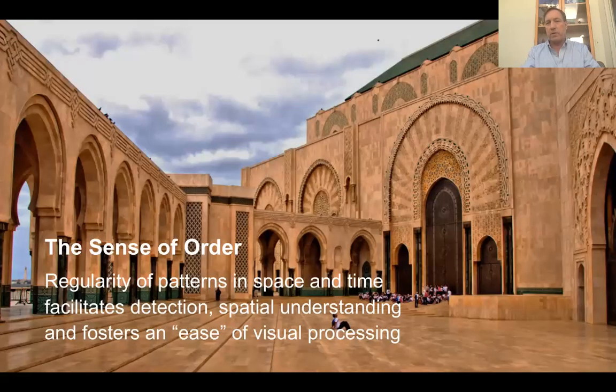So if we take this to the larger scale and think about this sense of complexity and order and these patterns that occur within nature and how we use them in human spaces, it's really intriguing. And it leads partially to our way of understanding the world and navigating in the world.